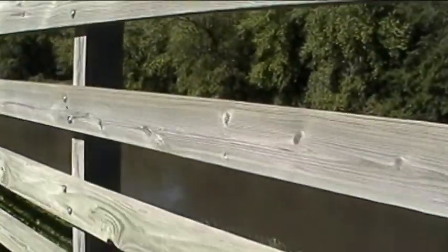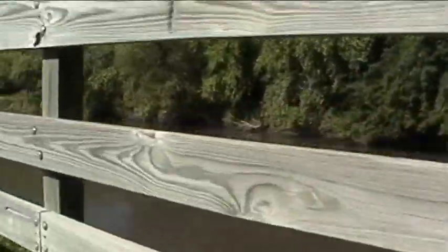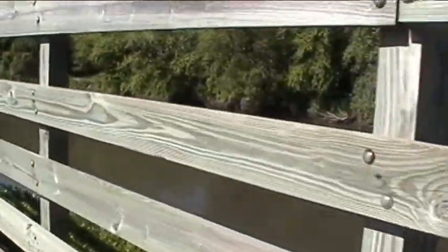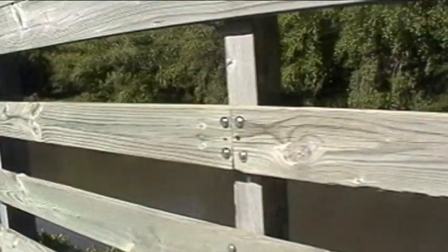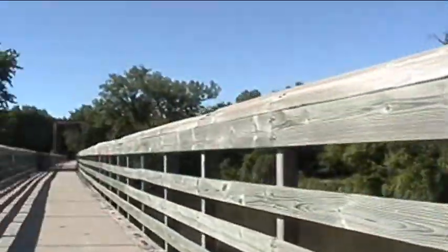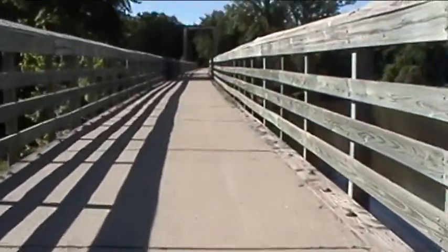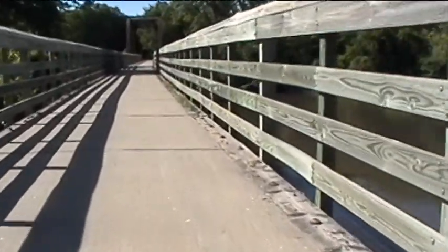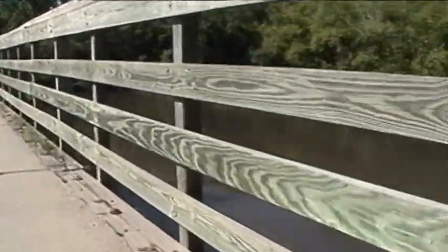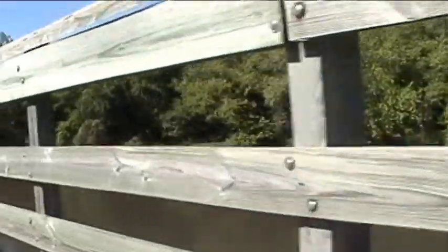Well, this is why this is called the Raccoon River Valley Trail, because we're right now crossing the Raccoon River, which will eventually go all the way down to Des Moines, Iowa. You can see this is an old railroad trestle here, and they've done this wonderful job of paving it with concrete. But this is a nice river. It's not swollen now, but it certainly is full because of all the rain we've had.